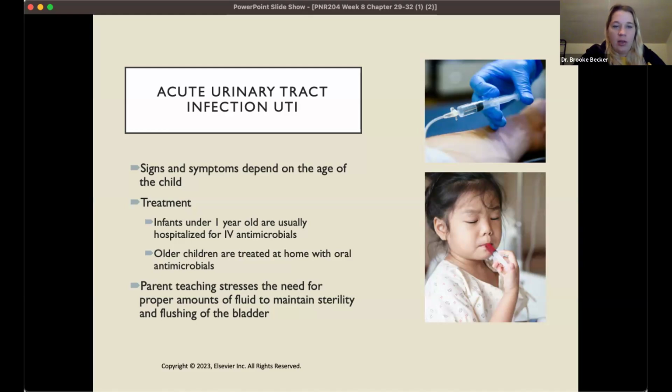Okay. Infants less than a year usually are hospitalized for IV antibiotics because it's a little bit less common for infants to have UTIs. Okay. And it's more risky as well. Older children, we usually attempt to treat at home, at least with oral antibiotics first. And the parent teaching, obviously you're going to stress fluids and maintaining sterility and flushing the bladder. Okay. So making sure that those kiddos are drinking plenty of fluids, they're going pee normally and appropriately. And then making sure also that they're not taking bubble baths every night, or things like that can be more irritating to the urinary tract.